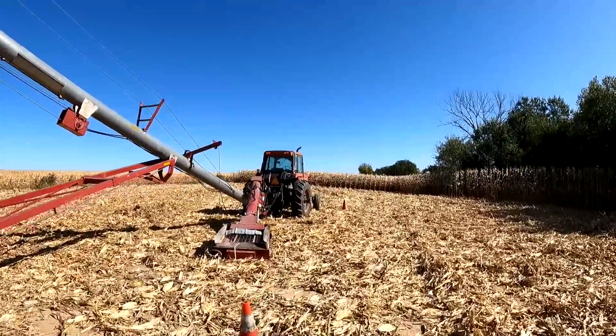So Pat's backing in, kind of doing a 3-point turn. Come on, Daisy. Because it's a pretty tight corner to get in there. I'm just going to buzz up here real quick and get this tractor started up. So we're putting beans in this 8,000 bushel bin right here. And we got the good old 5088.